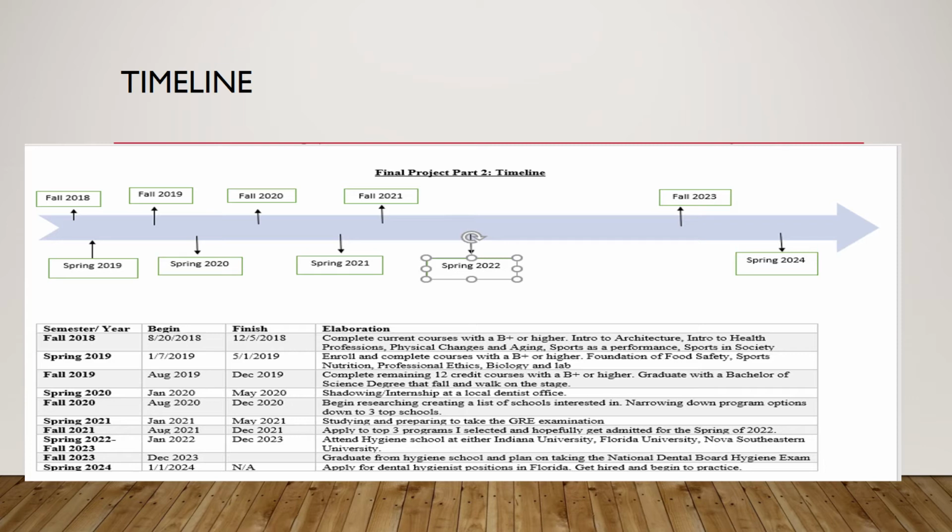In the spring of 2020, I will start some shadowing and internships at a local dental office. The fall of 2020, I'll start researching schools and narrow down what schools I intend to apply to. In the fall of 2021, which is from August to December, I plan on applying to my top 3 programs that I've selected to hopefully get enrolled in the spring of 2022.